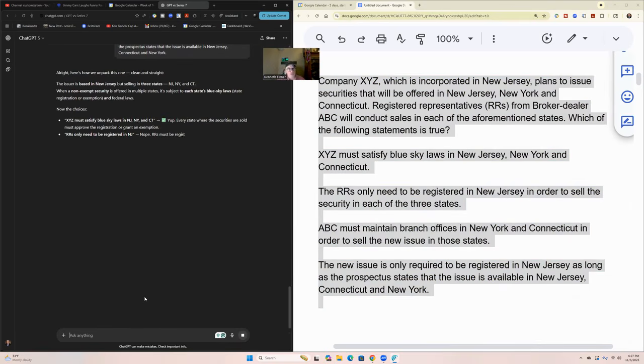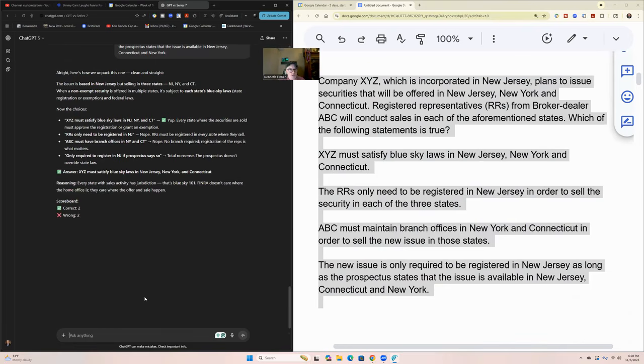The issue is based in New Jersey, but selling in 3 states. When a non-exempt security is offered in multiple states, it's subject to each state's blue sky laws, state registration. Now the choice is XYZ must satisfy blue sky laws. Yup, every state where the securities are sold must approve the registration or grant an exemption. RRs only need to be registered in New Jersey. Nope. RRs must be registered in every state where they sell. ABC must have branch offices. Nope. No branch required. Registration of the reps is what matters. D, only required to register in New Jersey if prospectus says so. Total nonsense. The prospectus doesn't override state law.